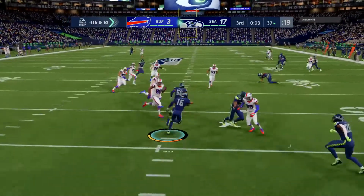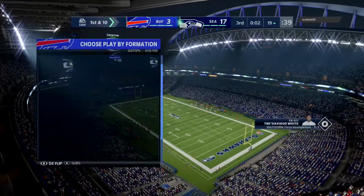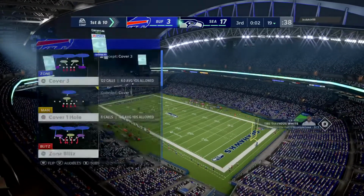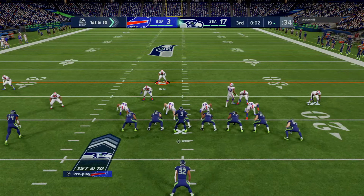Returnable for Lockett. A nice return that time of about 14 yards. And it'll be Seahawk football, 1st and 10 at their own 19. Here's the Seattle offense ready to get this drive underway.